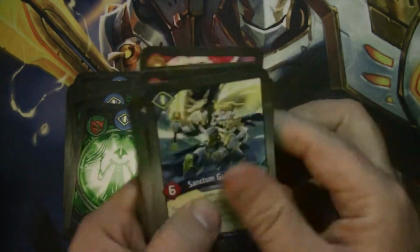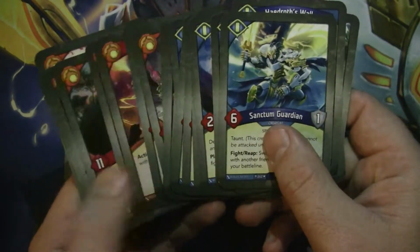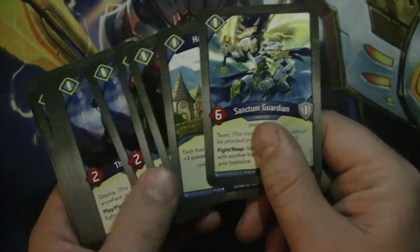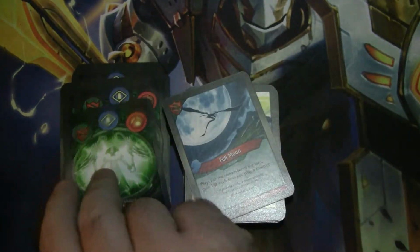Yeah, so just more big stuff here. There's a little bit of Taunt, only 1 Taunt in here though. So that's a little bit of a bummer for Sanctum, but it's a movable Taunt. That's pretty cool. And again, just like big creatures, the Grey Riders should really help us with board control. Solid stuff. Alright, and in Untamed we have Full Moon.